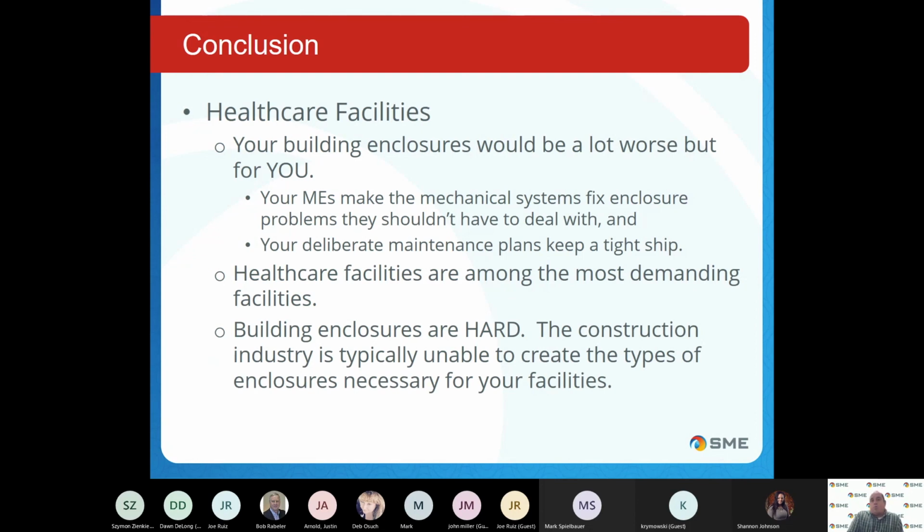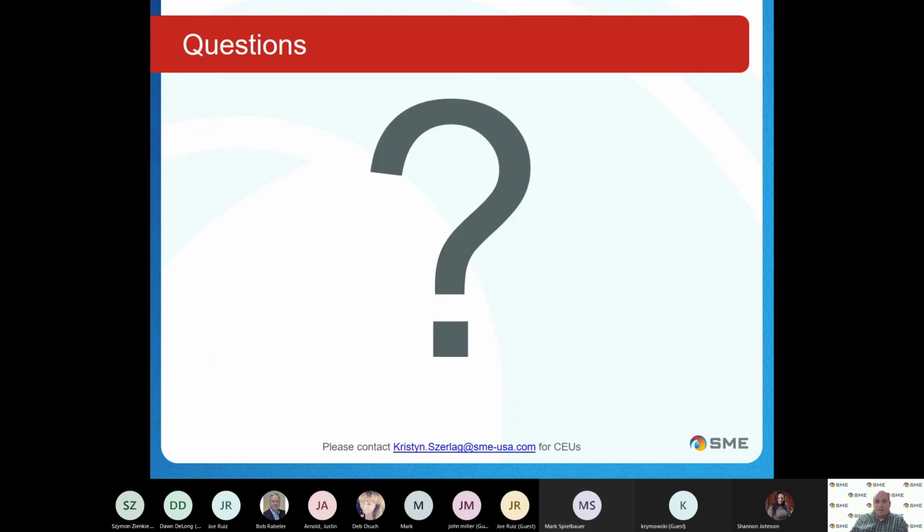The industry as a whole has not really stepped up to the plate as much as we could to provide the type of buildings that are necessary in these critical facilities. And hopefully, in listening to this, you all have learned something, and you can take this onto your next project so that we can keep raising the bar and doing better for our clients and for the people in these healthcare facilities. So thank you very much. I'm going to open up for questions.